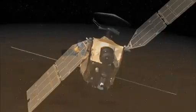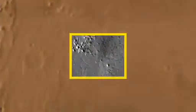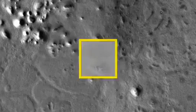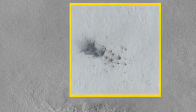The context camera team detects new impacts by examining before and after images of a certain portion of the surface and then looking for changes. Usually what they see is a dark mark that the impact has left on the surface. So then the higher resolution camera, the HiRISE camera, follows up on that observation.